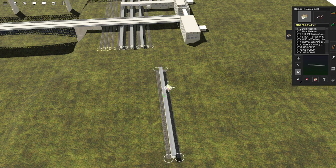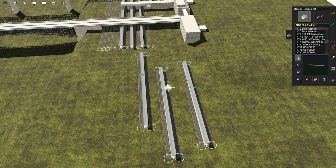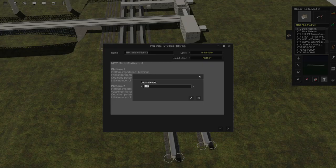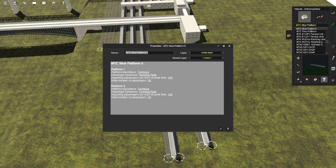I'm just going to 180 degrees all three of these right now, because I think having them at 180 degrees is what I need for this particular set of platforms. Now, I'm pretty sure I could use these as smaller intermediate platforms for certain stations as well for custom designs, which I might dabble into at some point. But for now, I'm going to make these terminus. This one can actually stay at the defaults aside from platform 2 being an evening peak one. Good.